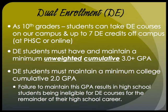Please remember that students must abide by the add-drop policies of PHSC, which are different than the dates of the Pasco County add-drop dates. Once a class meets, if a student wants to drop a DE class, he or she will receive a W on their college transcript. Also remember that by taking a DE class, students are creating a college GPA, which will be factored into the college application process after high school.